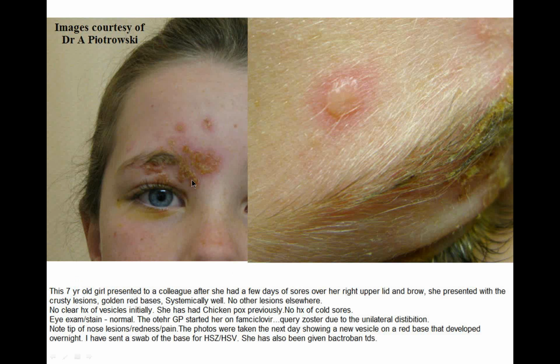And the last case was an interesting one, a 7-year-old girl who presented with a rash coming out initially in this area here, just in this area. A few days of sores over her right upper lid and brow, and presented with these crusty lesions, golden red base. Systemically well, no other lesions elsewhere, no clear history of vesicles. She'd had chickenpox previously, no history of cold sores.